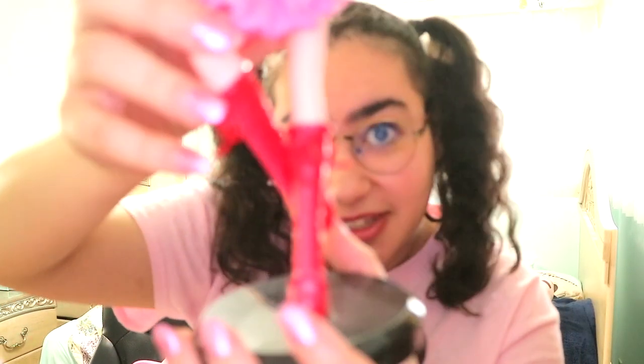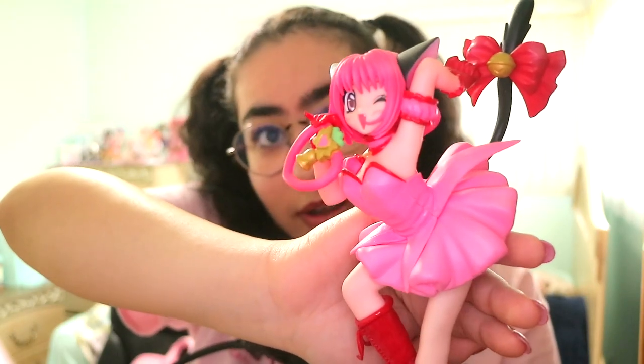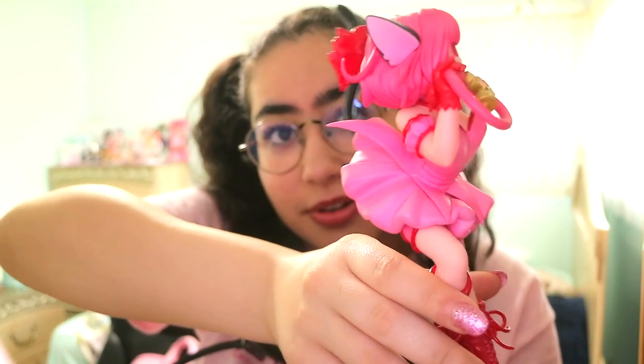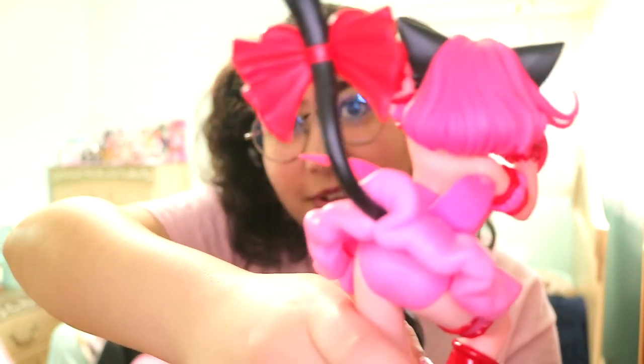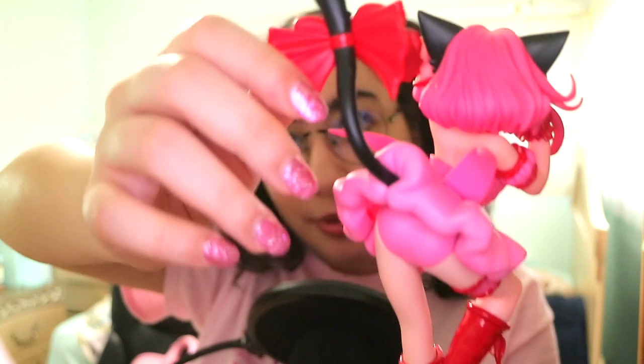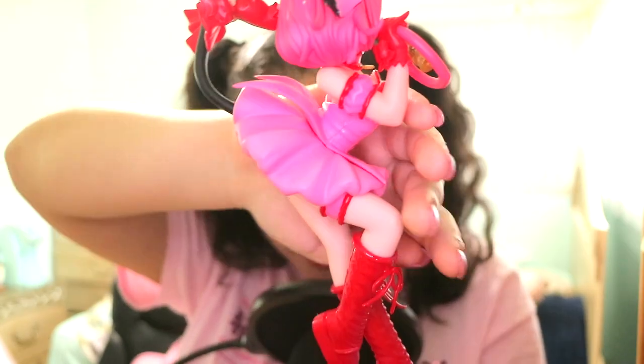I'm also not a big fan of big bases, but her base isn't big at all compared to the other figures that I have. I'm just, oh my gosh. And if you turn her around, look at that hair, beautiful. Look at her bow, beautiful. And then you get a little shot. I can't believe I have her.